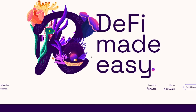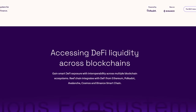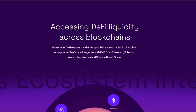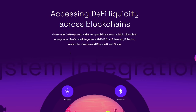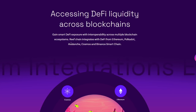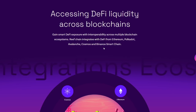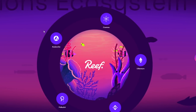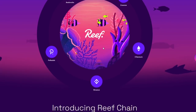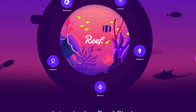So we go to the actual website again, and we go down a little bit. We see accessing DeFi liquidity across blockchains, gain smart DeFi exposure with interoperability across multiple blockchain ecosystems. Reef chain integrates with DeFi from Ethereum, Polkadot, Avalanche, Cosmos, and Binance Smart Chain. So here we have just a kind of little cool graphic when you scroll through. It kind of moves around for you.